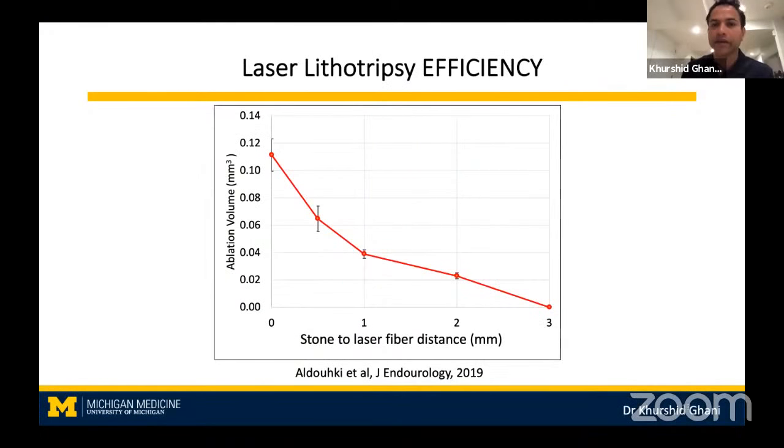The last thing I want to explain is that in laser lithotripsy, the greatest fragmentation occurs when the stone is on the laser fiber tip. But as the stone-to-laser-fiber distance increases, we get less fragmentation. And if you're at 3 millimeters and beyond, there is no fragmentation occurring. So a method to actively suck and bring the stone closer and closer to the fiber tip will have advantages in improving fragmentation.